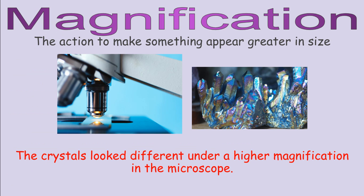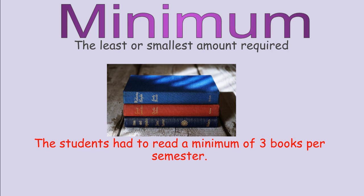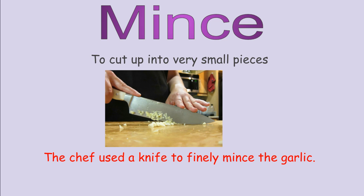All right, so the first word, magnification, means the action to make something appear greater in size. The crystals look different under the higher magnification in the microscope. Minimum, the least or smallest amount required. The students had to read a minimum of 3 books per semester. Mince, to cut up into very small pieces. The chef used a knife to finely mince the garlic.